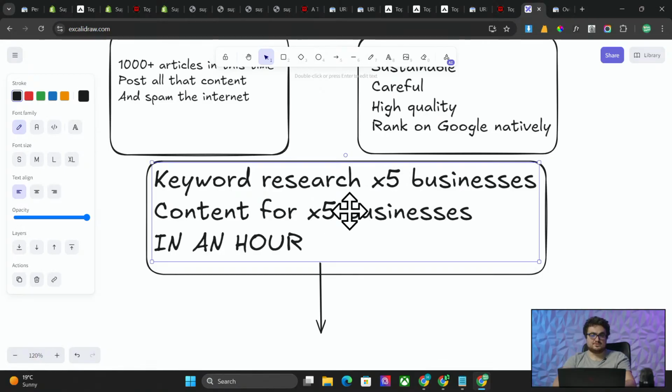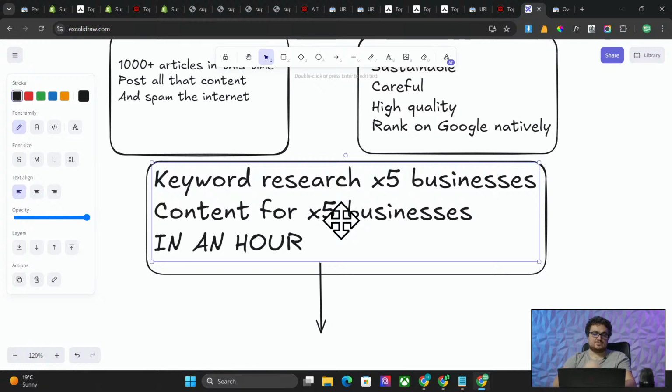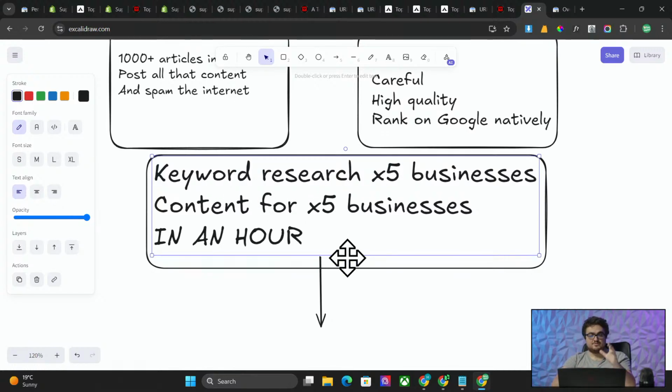But then also to be able to do the content for those businesses in an hour. So if you set up the keyword tool to do 5 businesses in different tabs, and then you do the same thing with the content, you can probably effectively do 5 businesses and 5 businesses in an hour, okay? Which is a huge improvement.